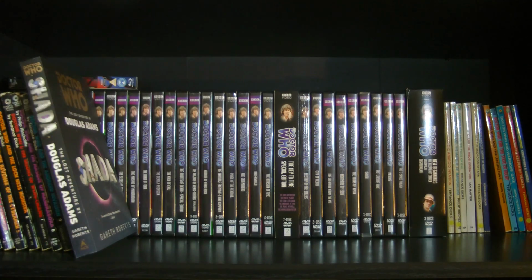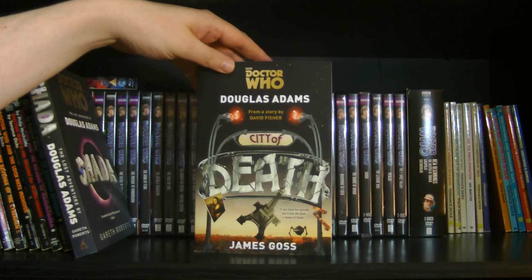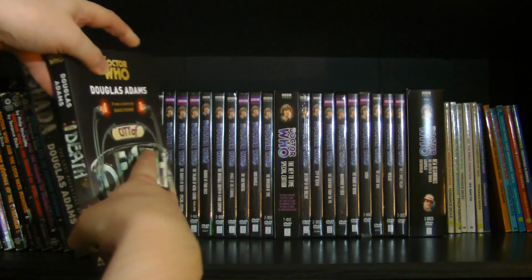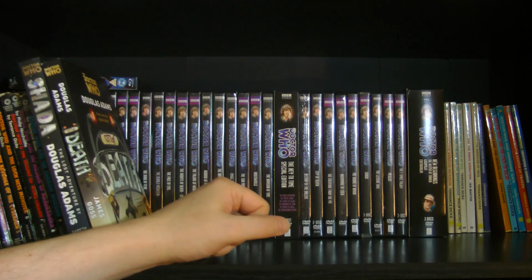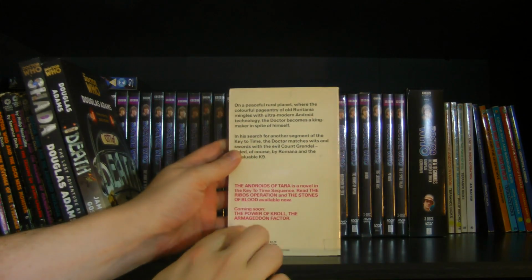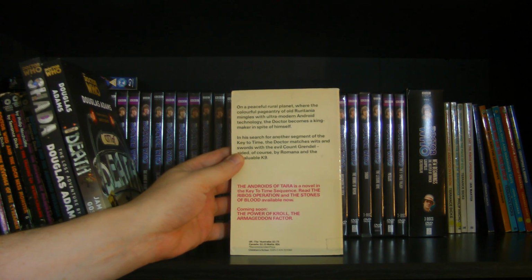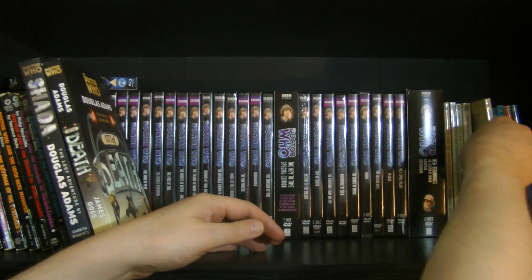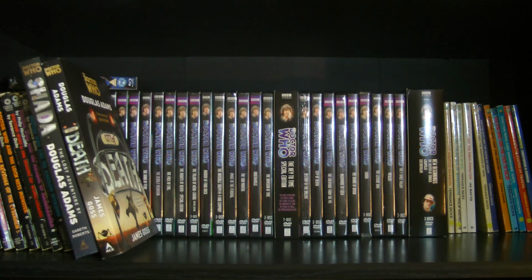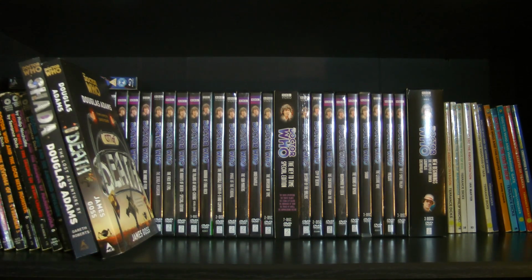This is the trade paperback edition. And we have The City of Death, adapted by James Goss. Now, since then, they've also put out The Pirate Planet, which was the one chapter of the Key to Time saga that did not get adapted. You may recall here they mention Androids of Tara, Rebus Operation, Stones of Blood, Power of Coal, and the Armageddon Factor. But yeah, you don't need to read The Pirate Planet because, you know, whatever. Pirate Planet was the second piece of the Key to Time, by the way, and also a great story. So anyway, we finally got an adaptation of The Pirate Planet. So finally, like 30 years later, the Key to Time saga is complete in novelized form.